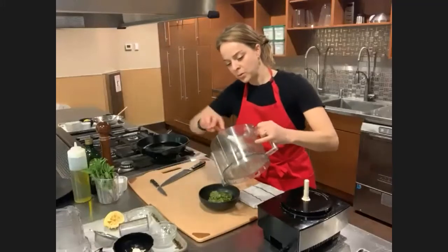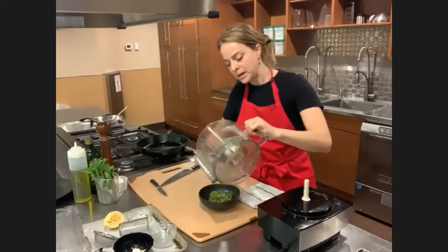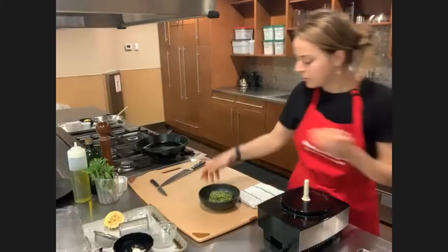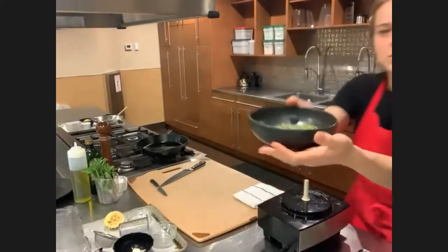So again, really, really good, stirred on top of a nice carrot soup or any stews that you're making where you want a little bit of nuttiness, a little brightness from the lemon. It's really, really flavorful. We're going to have it on top of our turkey patties today. So I'll show you all.